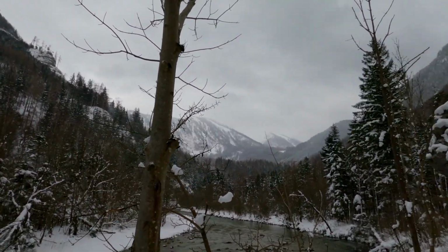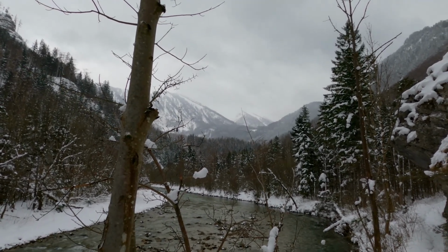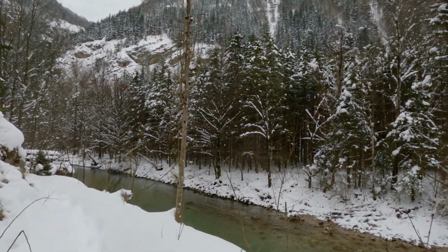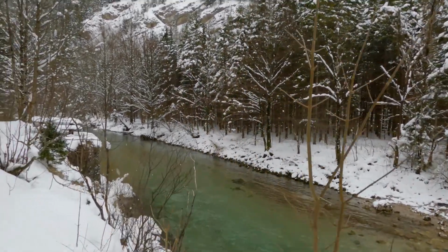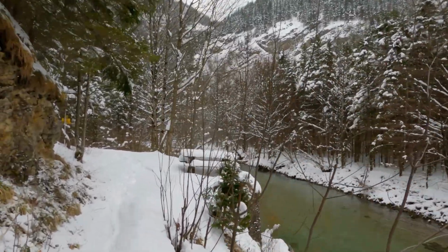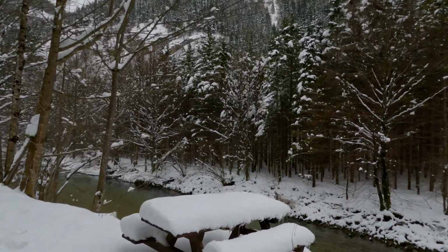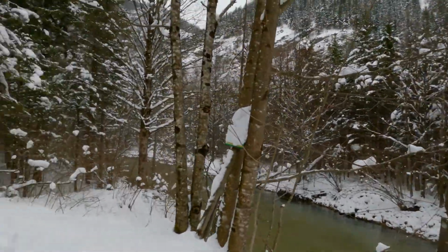And here you see parts of Ötscher mountain in the back. The top is of course in the clouds. In summer it would be a good place to sit and have a picnic.